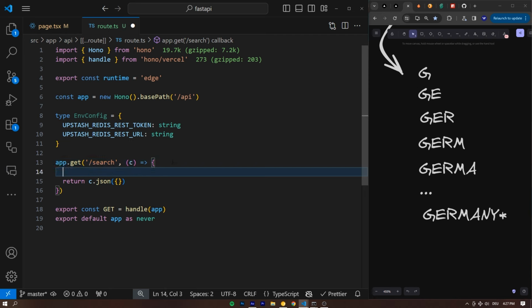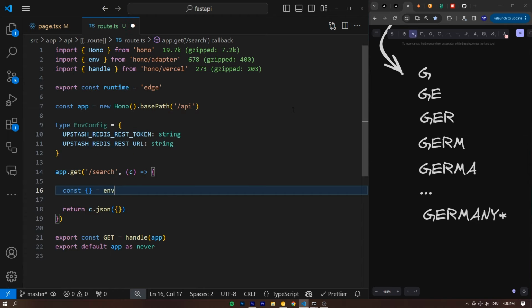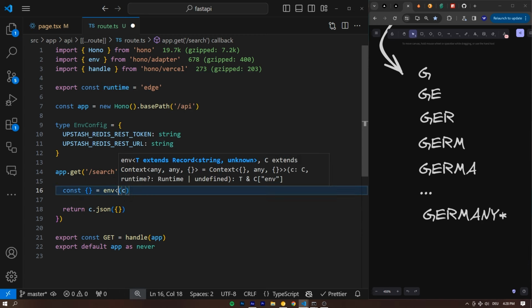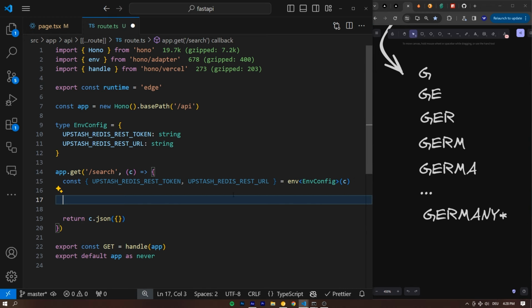It works differently there. The way we get access to environment variables in Cloudflare is like this. We can destructure them from env, which is a helper we get from hono/adapter, and we can simply wrap the c inside of it. Now, to make this type safe, because currently it is not, we don't know what is stored in our env values, we can pass the EnvConfig right here as a generic into the env function. And now this is type safe, so we can get the UPSTASH_REDIS_REST_TOKEN as well as the UPSTASH_REDIS_REST_URL just like this, and then instantiate our Redis instance to actually communicate with our database right here inside of this API route.